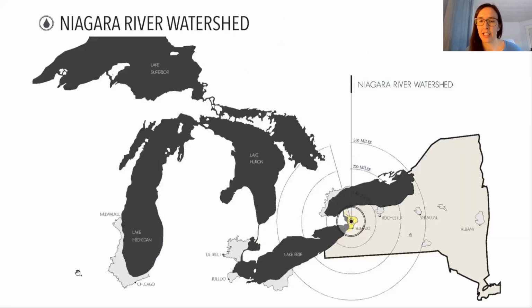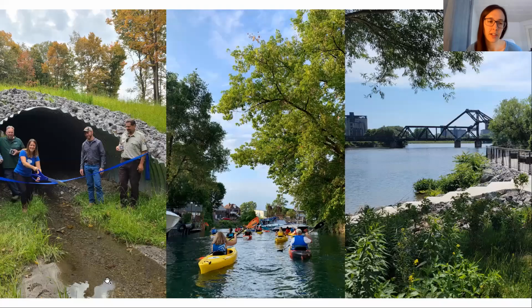Here we are in the Great Lakes Basin. We focus our work in the Niagara River watershed, so right in between Lake Erie and Lake Ontario and along the Niagara River. And that's a huge watershed, a huge area of land.